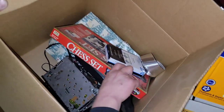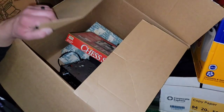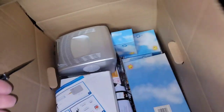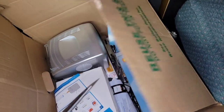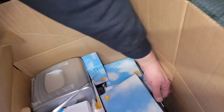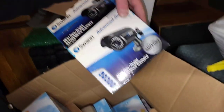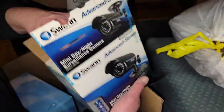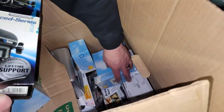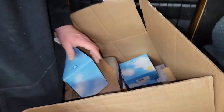Got a chest set, rewinder, and a car stereo. Huh. Interesting. That's what I call a party. Remote chime. Oh, what's this? Camera system. Feels like it's in there. So it looks like we got all kinds of stuff for viewing.